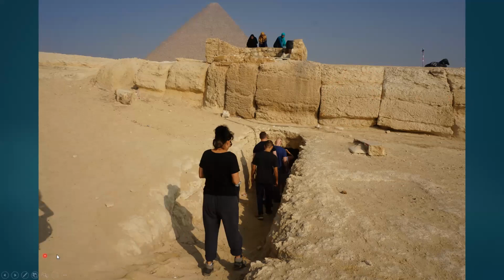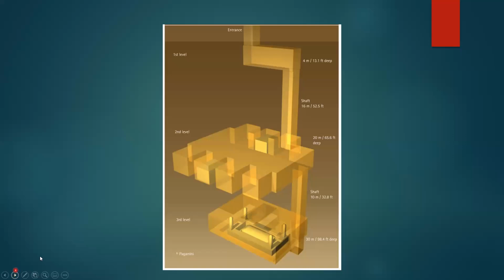So we went into this tunnel here. We first climbed down the first shaft, which was 13 feet, then 53 feet down the second shaft.